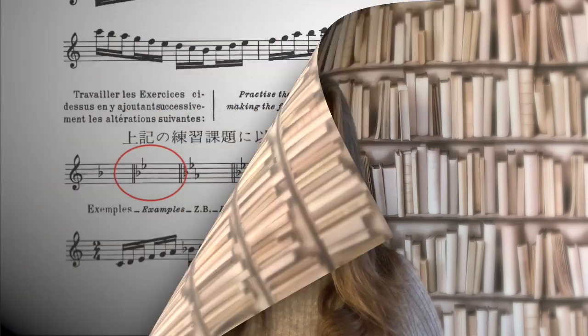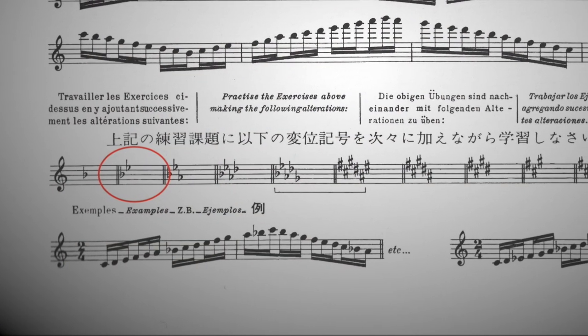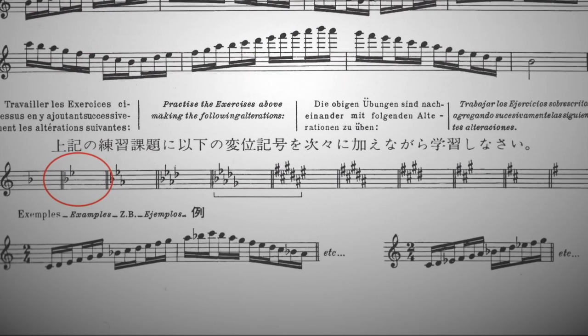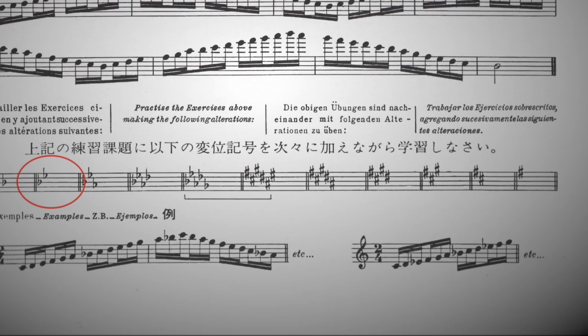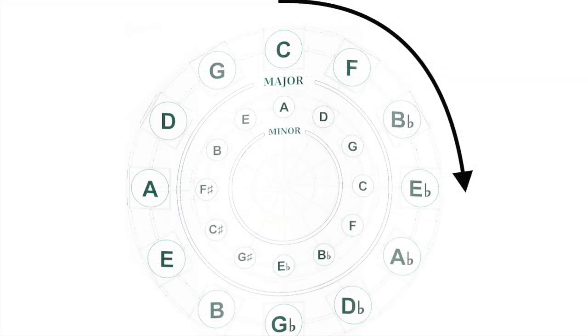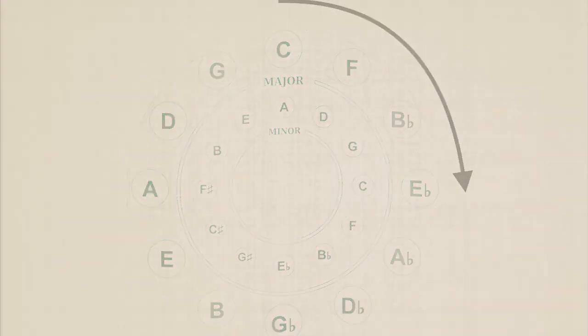Step 3, we add the first 2 flats, in other words B flat major, but still starting from low C, then D, then E flat. And we continue in the same fashion, going through the cycle of fourths, first through all the flat keys and then back through the sharp keys.